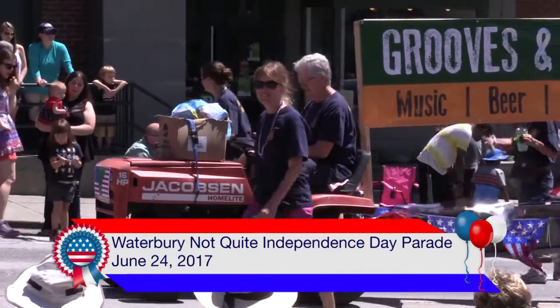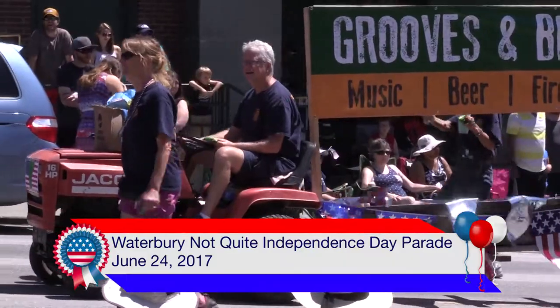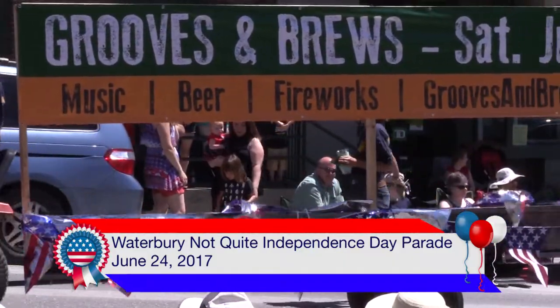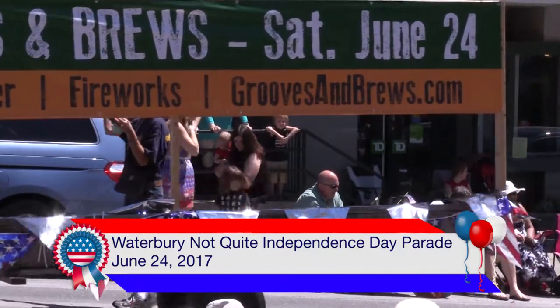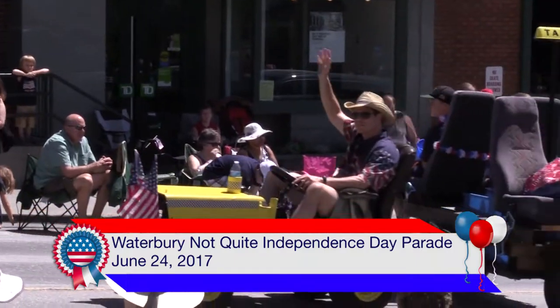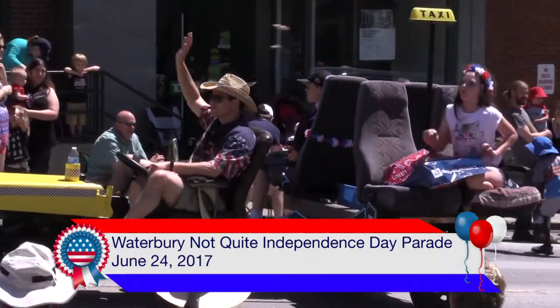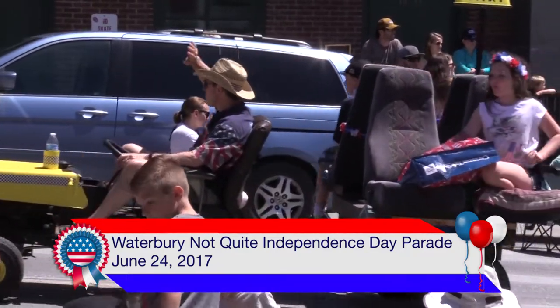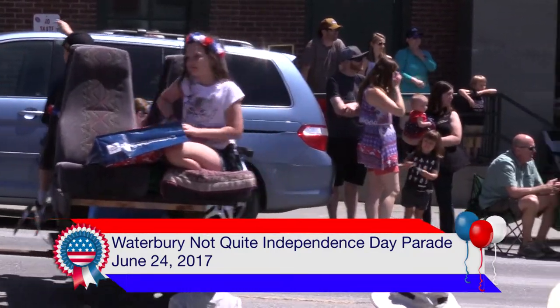Ladies and gentlemen, boys and girls, grooves and brews. It's all afternoon down at the Farr's Field. Music, beer, fireworks, groovesandbrews.com. Try to say that five times fast. We want to give a big thank you to the Waterbury Rotary Club who puts this all together year after year after year. Thank you, Waterbury Rotary Club.